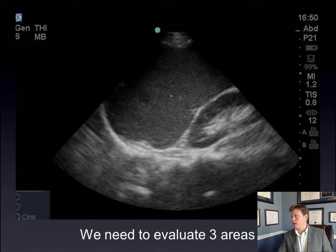So this bright white line between the kidney and the liver is the potential space of Morrison's pouch. Also recognize that you see the spine, which is the bright white line going like this underneath the kidney and the liver, and it stops at the diaphragm. It does not continue on. That's really important because in pathological states, such as hemothorax or pleural effusion, you will see this spine line continue on beyond the diaphragm into the thorax.